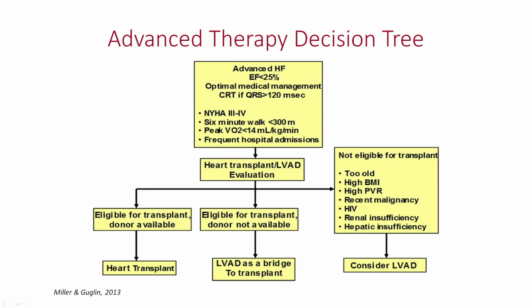So as I mentioned, the peak VO2 of less than 14, you can see the other indications to initiate a heart transplant or LVAD evaluation. And in our case, our patient had a slightly high BMI and she had a high PVR, so she was not currently eligible for transplant. Nevertheless, an LVAD should be considered.